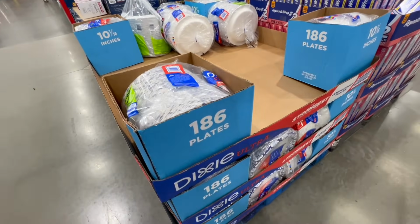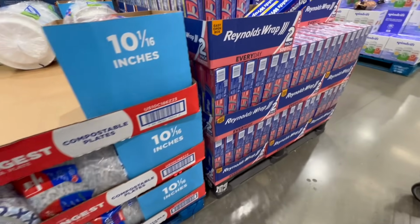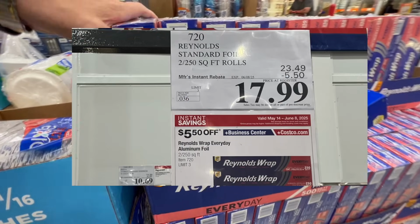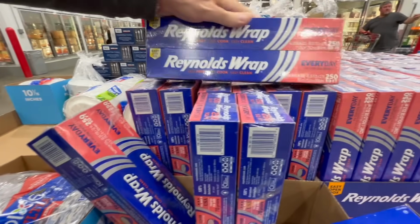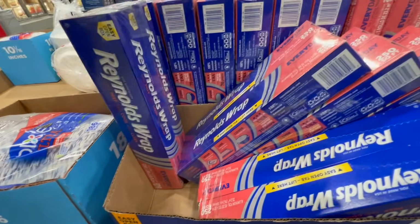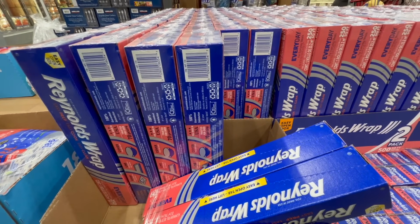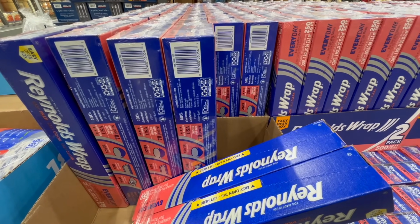And they do have foil on sale too. These are the Reynolds standard foil, the 250 square foot rolls. You get 2 of the rolls for $5.50 off for $17.99. Here you go. And I'll tell you, I use foil on my grill, but you use foil all the time in the house. We actually picked these up last time we were here. So you might want to think about those if you need foil. That's actually a really good price for that. $5.50 off down to $17.99.